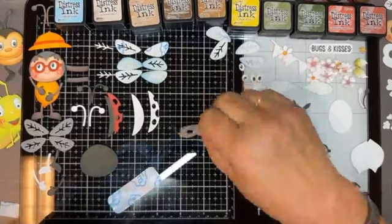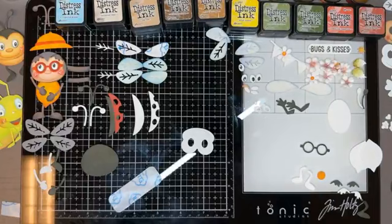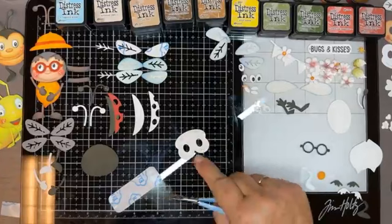Draai hem. This light is. My mom has the same light, yeah. Schaartje. En een klein stukje dubbelzijdig tape achter de ogen.